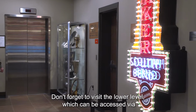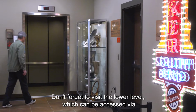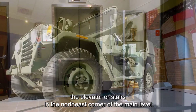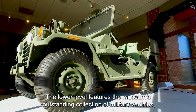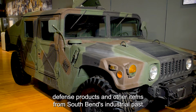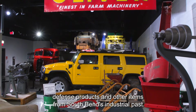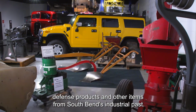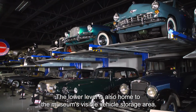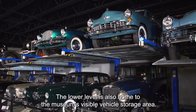Don't forget to visit the lower level, which can be accessed via the elevator or stairs in the northeast corner of the main level. The lower level features the museum's outstanding collection of military vehicles, defense products, and other items from South Bend's industrial past. The lower level is also home to the museum's visible vehicle storage area.